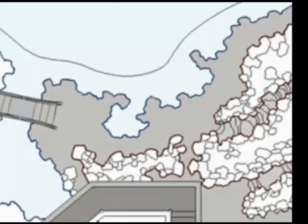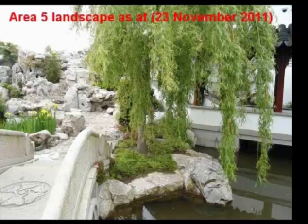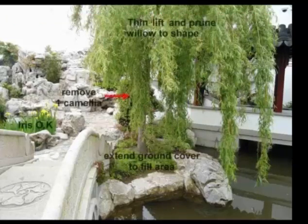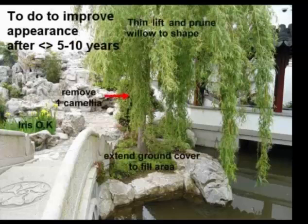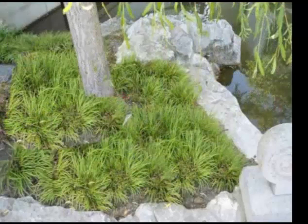Area 5 is that small threshold landscape immediately over the bridge. Only minor housekeeping is needed here as shown. Acorus gramineus is a great success in the garden, and it's ideal around the edge of the lake.